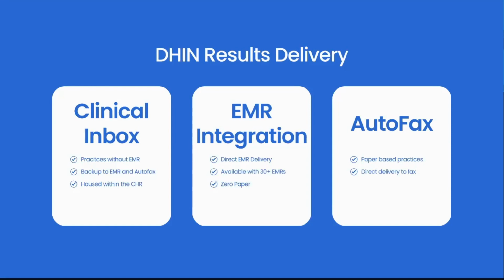For practices that prefer to have paper, or maybe just don't have an EMR, we do have an option available for you as well. We call it autofax, and all you need is a working fax machine. DHIN will create an integration that connects to that fax, and we'll deliver results to the fax, and they'll print out just like a regular fax would.